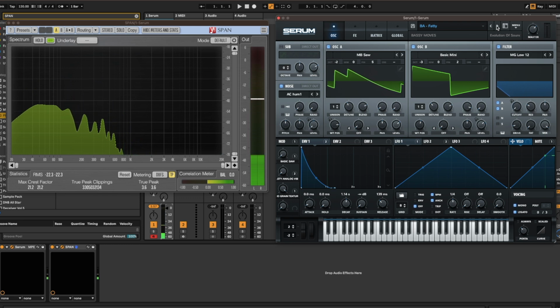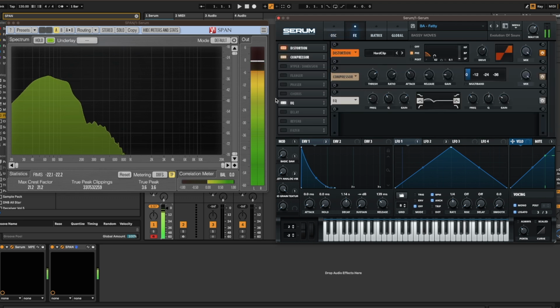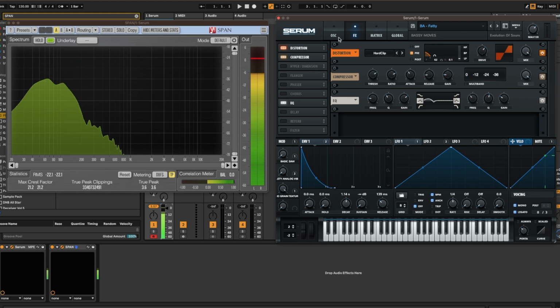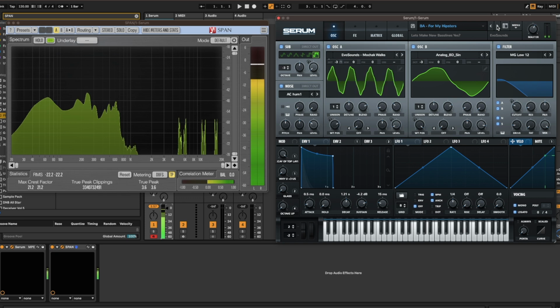From here, we have a bass called Fatty. Again, if we get rid of the EQ, you can see how the EQ brings this sound to life. Here's a bass called For My Hipsters.